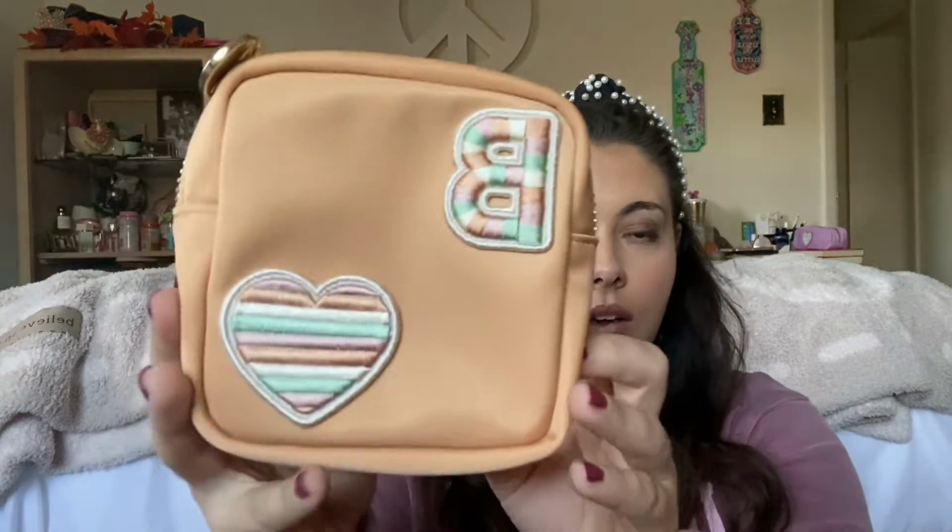You could really pack it full of stuff. And then this is one in the shade Pumpkin Spice. This was also a fall color, but if you go look on Stoney Clover's Instagram feed, a very similar color is being released probably within the next few weeks, for their latest collection. But these are like the fall embroidered letters and patches.